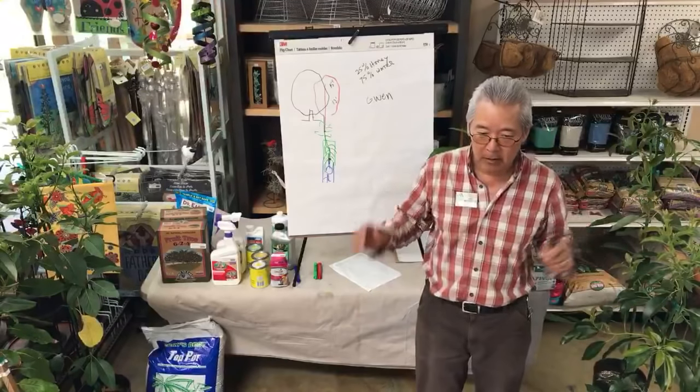Right. Typically, a pot only hurts if you're using the wrong potting soil and everything dies because the potting soil is so bad it kills it. Not necessarily, but yeah, you probably will.